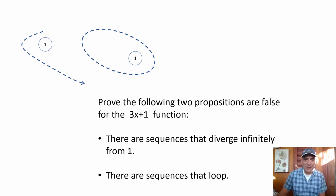In this little diagram on the top left, you can imagine it maybe doing an orbit around one, or a partial orbit, and then going off back into space. And the other one, the sequences that loop, is pretty misleading as well, and I'll probably explain at the end what a loop really is. That'll probably be my last slide, my bonus slide. Let's move on.